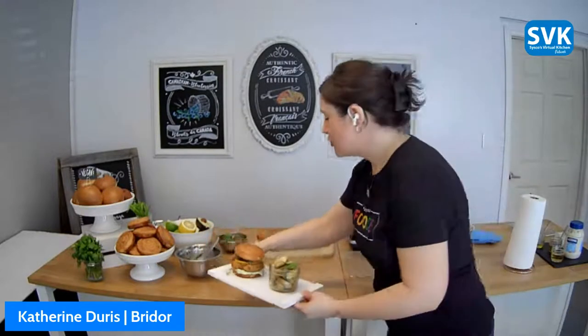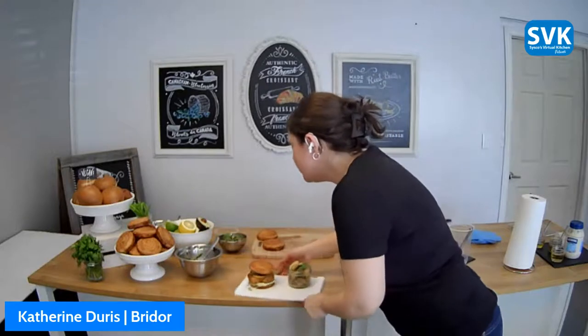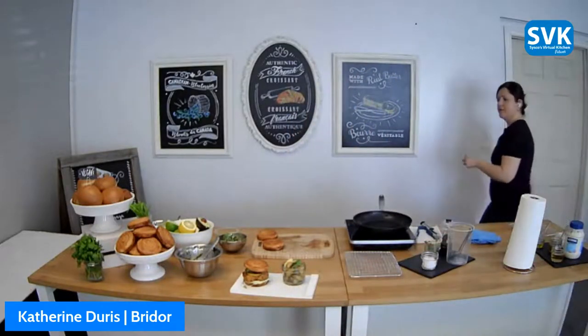Love this idea for brunch. I always talk about brunch. Honestly, when I talk to customers, I'm like, what are we doing for brunch? Let's talk about that. Great thing to do. And love the jar too. Keep it light. It's cleanly presented, and that's what it's about.